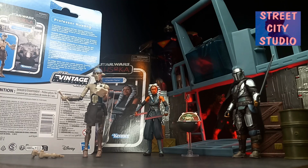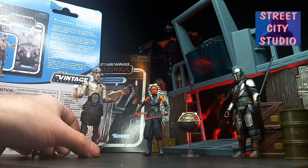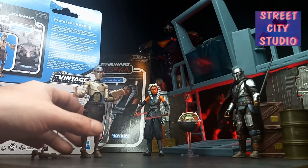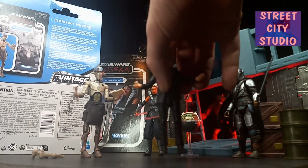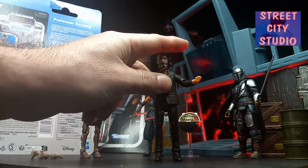Trying to think. There might be a couple figures eventually that I'll get from her show. I'm definitely not opposed to it. Like I said, Huyang. If they make a Baylan Skoll, I'll get that. That'll be cool. And even Shin, right? If they make Shin, I'll probably get her. But that Sabine Wren didn't do it for me. I think that's about it, though, right? Where did I stick it? Oh, I'm way back there now. Alright. I think that's gonna wrap it up, though, isn't it?